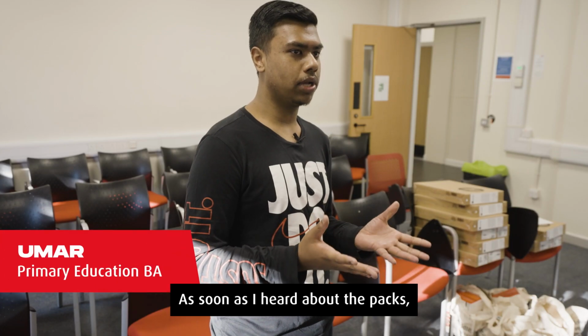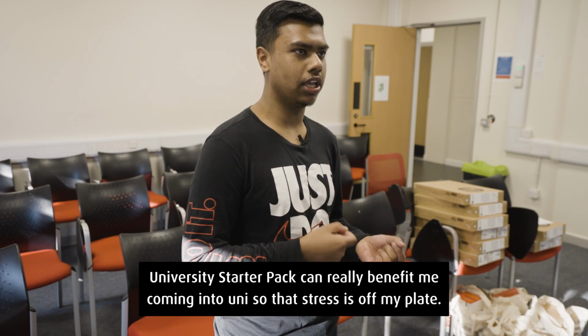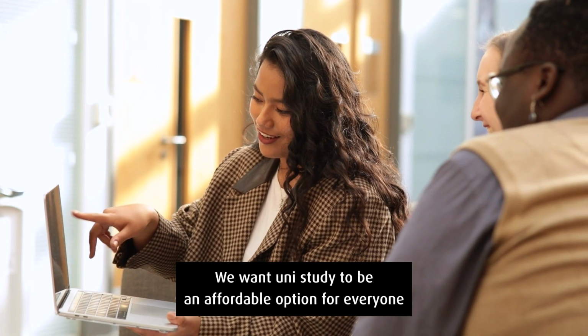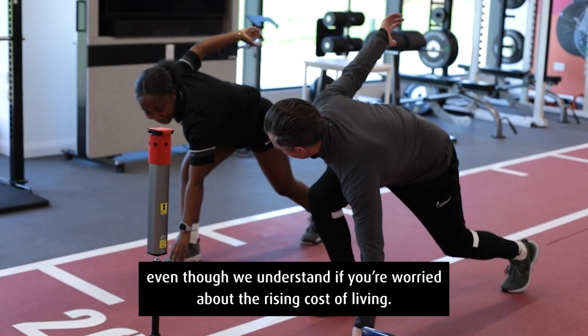So as soon as I heard the packs were available, I thought, yes, that's the one for me. Community starter pack, it can really benefit me coming into uni, coming out of uni, so that stress is at least off my plate. We want uni study to be an affordable option for everyone, even though we understand if you're worried about the rising cost of living.